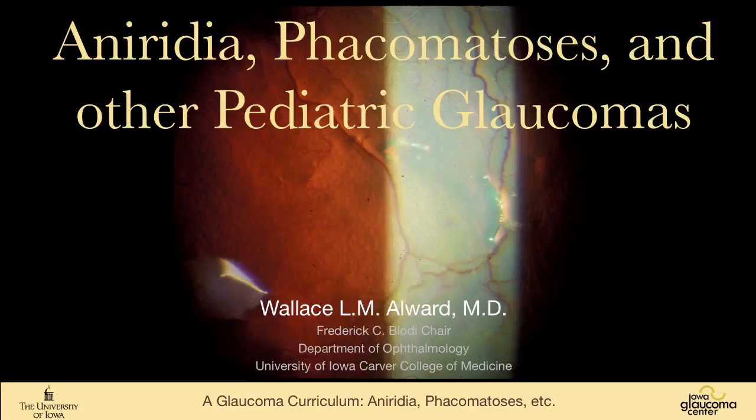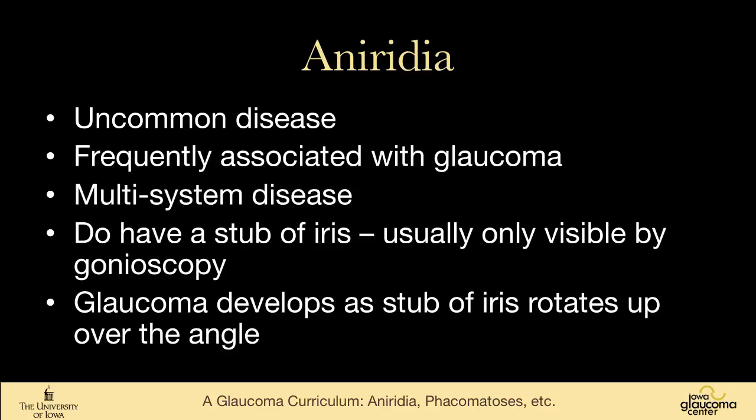A few glaucomas have been thrown together here. We're going to talk about aniridia, the phacomatoses, which would include Sturge-Weber, neurofibromatosis type 1, and ocular dermal melanosis, and then other rarer pediatric glaucomas.